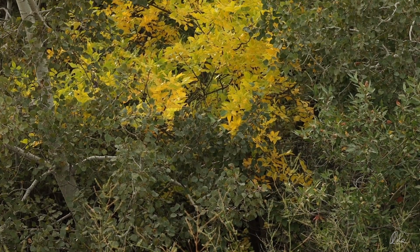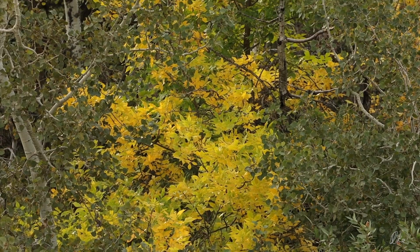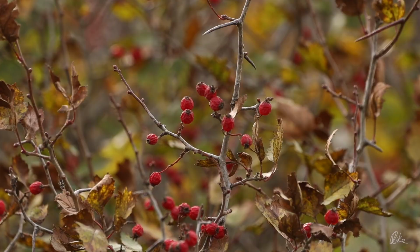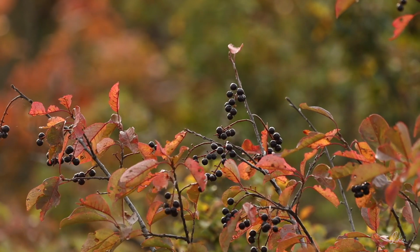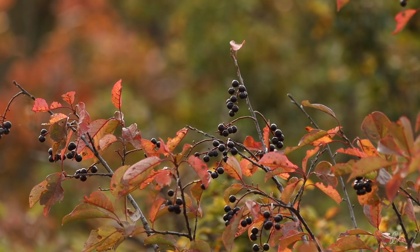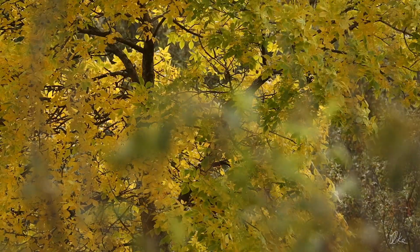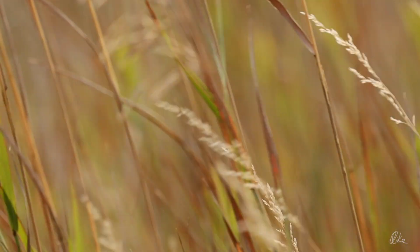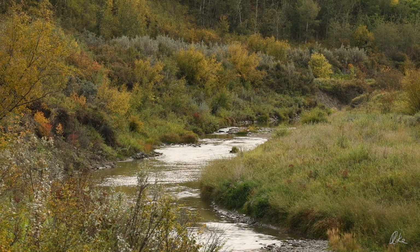There was a whole variety of fall color in the shady coulees leading down to the river. A lot of the leaves on this hawthorn had already fallen off. This chokecherry, though, was holding its fall color. And these chokecherries, still green. But there was still plenty of fall color. And that soft, hazy, smoky light really enhanced the subtleties of them.